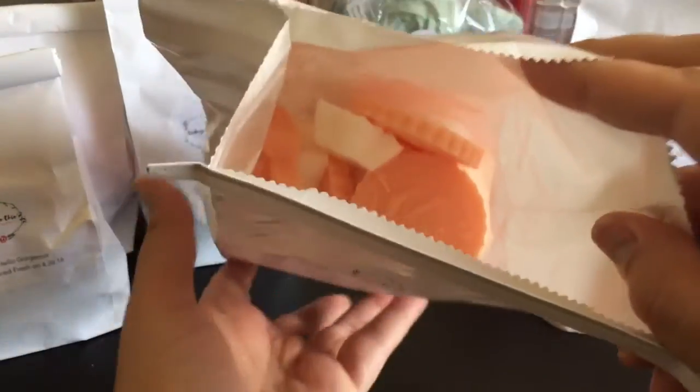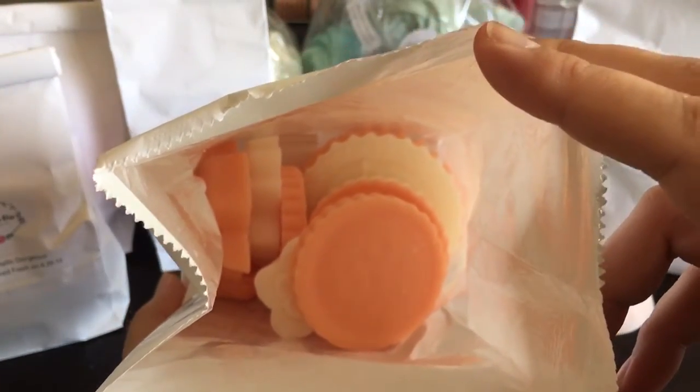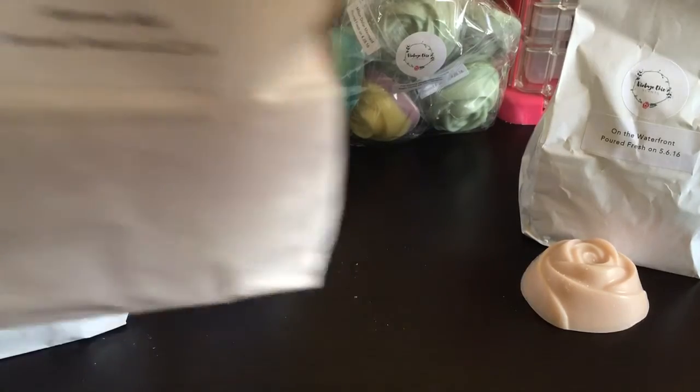So let's see if I can show you. There are all the shapes. That's really pretty. It's a nice peachy color and white. And you get a lot of melts. This is her deluxe blossom bag, so it's a pound of wax, which again, I weighed it and it's a little bit over a pound in the bag. So you definitely get the full pound, which is nice.